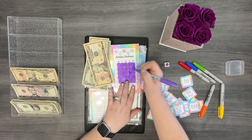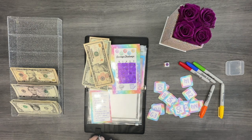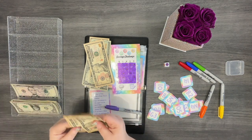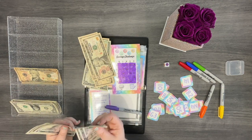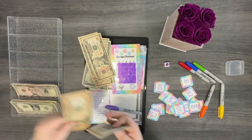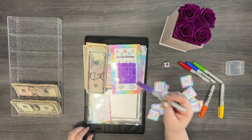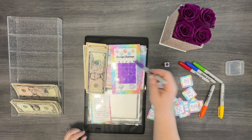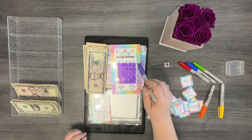So we have 1 bingo, 2 bingos. Okay, so that would be 2 10s, and we blacked out the board, so 5, 10, 15, so we save another 25. So there's 1, 2, 3, 4, 5 bingos, 10 bingos, 11 bingos, 12 bingos.